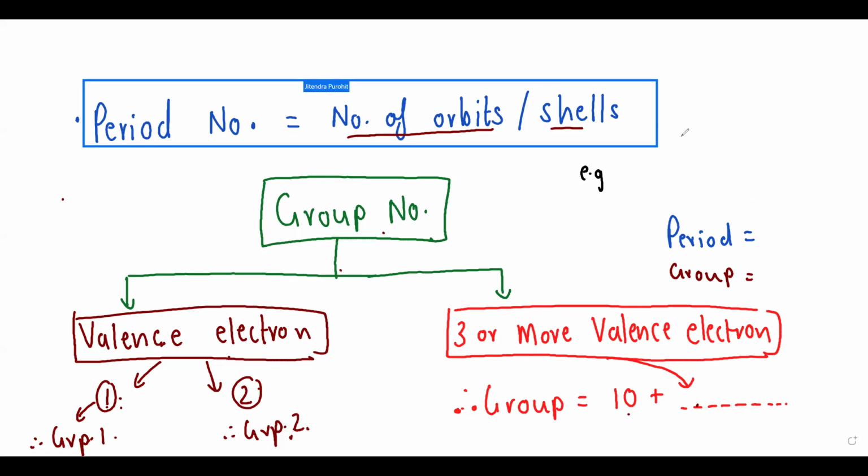Example 2. There is an element Y. Its atomic number is 17. So now what you will do? First write the electronic configuration. 2, 8, 7. So how many orbits are here? Very good. 1, 2, and 3. So what will be the period number? Period number is the number of orbits. So which period it will be? 3.